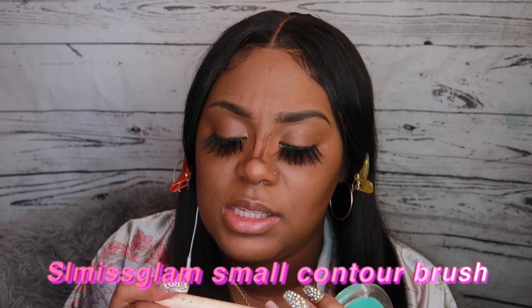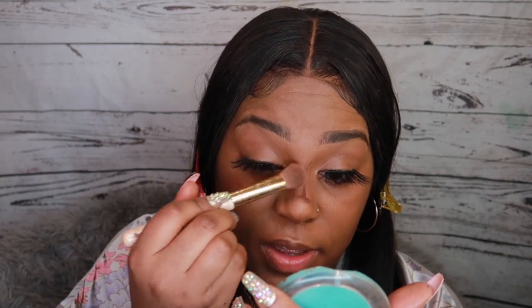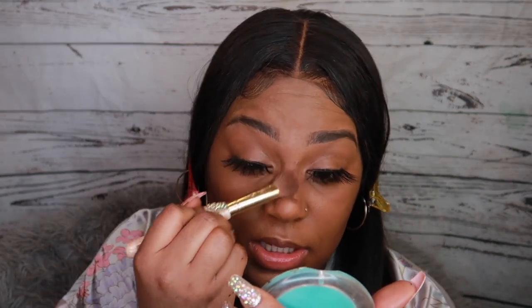Now I'm going to be using this Real Techniques brush 421 to contour my cheeks. Now I'm going to take this small contour brush. I don't know. It says something glam. I'm going to have to literally Google this to find out what's the name because it's kind of faded off. I can't even see what the name is. I had this brush for a little minute.